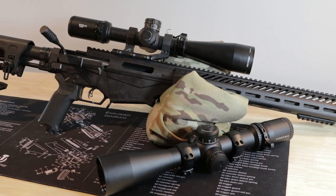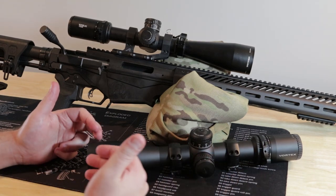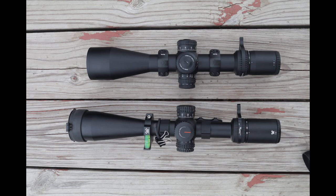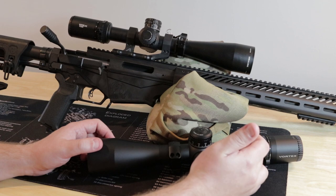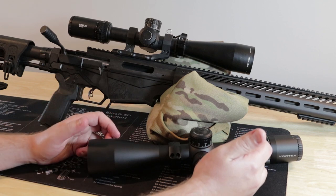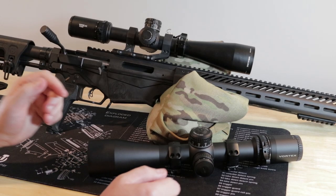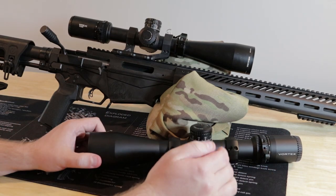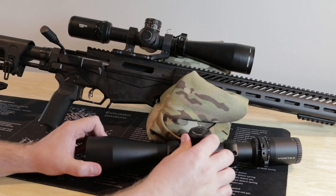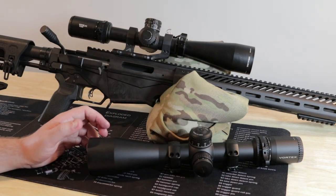So some specs, just off the top, the Strike Eagle is, I think, an ounce lighter and shorter than the Gen 2 PST. One of the bigger features here is that the main tube is 34 millimeters and the objective is 56, as compared to a 30 millimeter main tube and a 50 millimeter main objective. In theory, what the larger tube does for you is two things. It gives you more internal adjustment for elevation, and it allows more light through the scope as compared to the smaller PST.